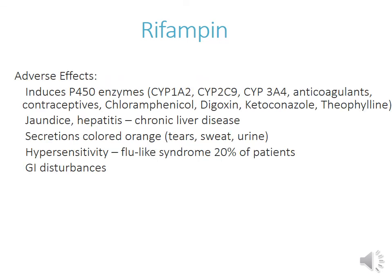Adverse effects. We mentioned this previously, but this induces CYP3A4 enzymes, also to some degree CYP2C9, 1A2, but the big one's going to be CYP3A4, right? It induces these enzymes, which means it's going to drive levels of substrates of 3A4 down or up? Down, right? Because we're metabolizing it more efficiently. So this means that if you're on certain anticoagulants like warfarin, it can actually lead to more metabolism of the warfarin, thus you have less anticoagulant effect, can be a problem. Oral contraceptives can be an issue here as well. So keep in mind those drug interactions for your patients who are on other things.